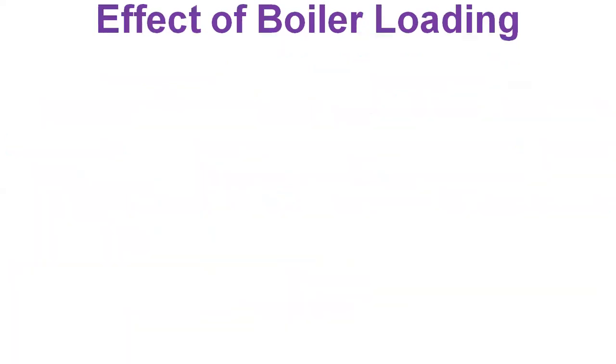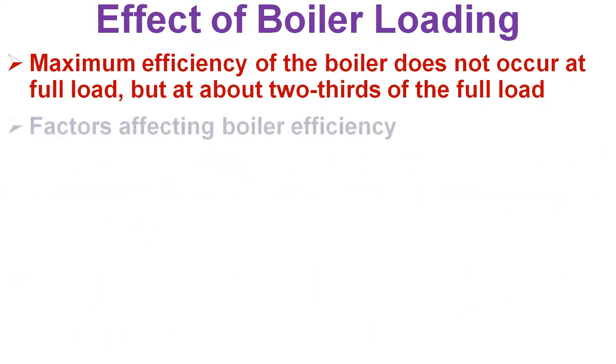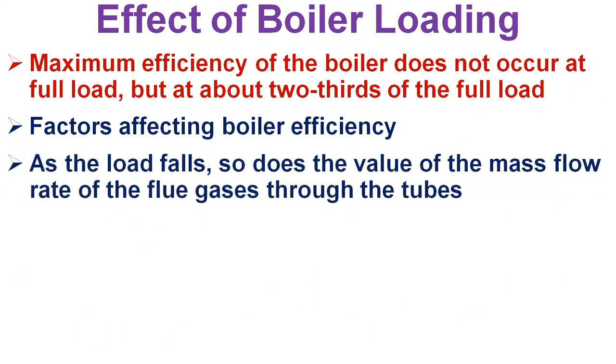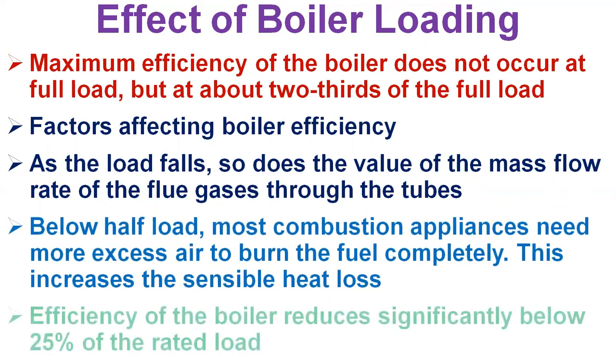And the next one is the effect of boiler loading on efficiency. The maximum efficiency of the boiler does not occur at full load, but at about 2/3 of the full load. If the load on the boiler decreases further, efficiency also tends to decrease. At zero output, the efficiency of the boiler is zero, and any fuel fired is used only to supply the losses. The factors affecting boiler efficiency are, as the load falls, so does the value of the mass flow rate of the flue gases through the tubes.